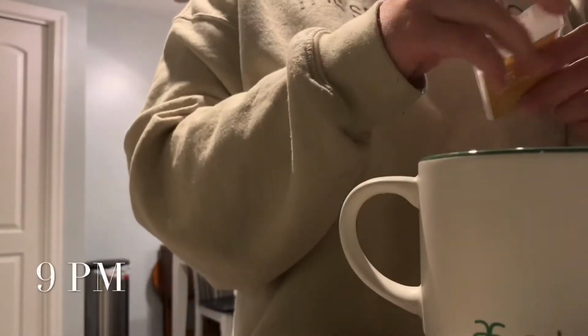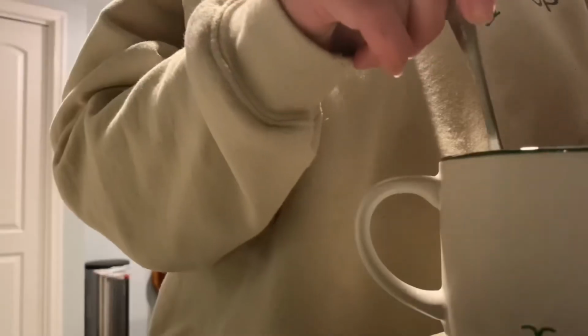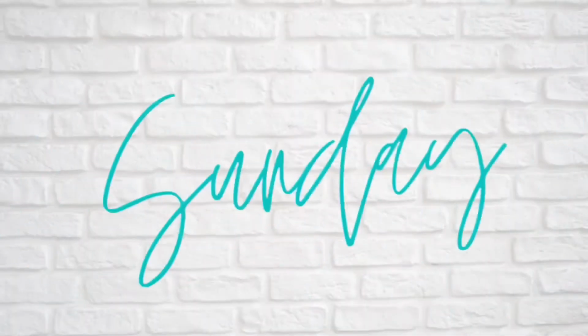And then something I look forward to almost every night I'm on the 30 Days to Healthy Living, a hot cup of our detox tea. And I love to squeeze a lemon in there. And this is just such a relaxing way to end the night and not feel like I'm missing out.